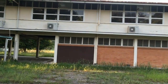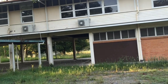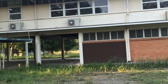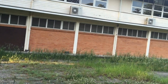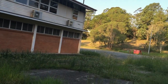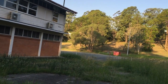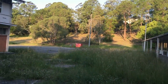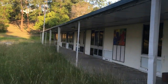I mean, this was a wonderful state high school, and a lot of people learnt a lot and had a lot of fun at this school. It's very sad to see it in just basically a state of decay. Look at all these air conditioners. Geez, I remember when I was a kid here, they didn't have fucking air conditioners, that's for sure.